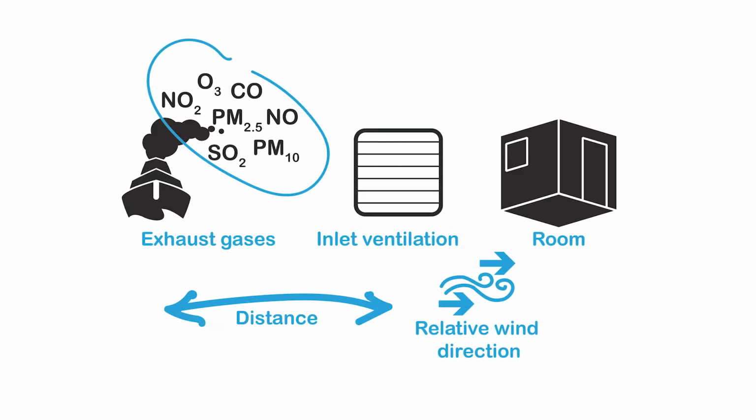As a result of the Elgas project, we have recommendations for 2 groups, the crew and the ship owner. For the crew, we would suggest that they take the relative wind direction always into account, because it might be that for a certain wind direction, the exhaust gases are aspired by the ventilation inlet and come inside the accommodation. Secondly, we would suggest that they keep doors and windows closed as intended by the manufacturer of the ventilation.